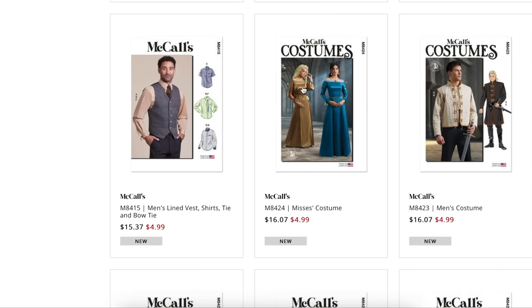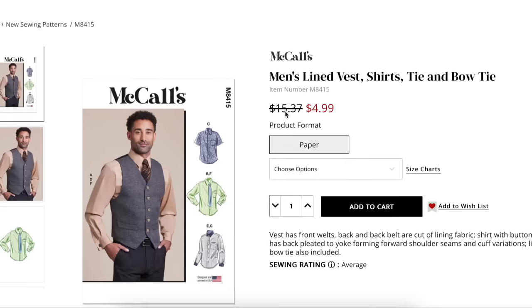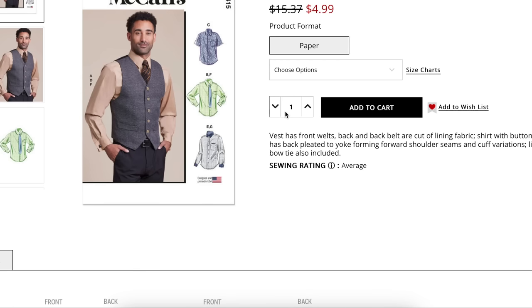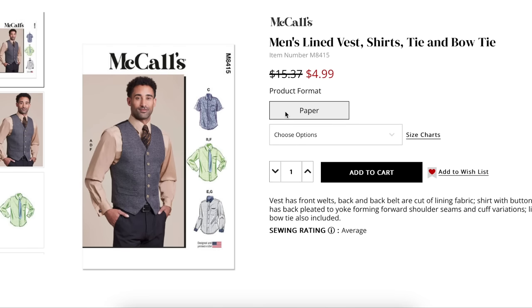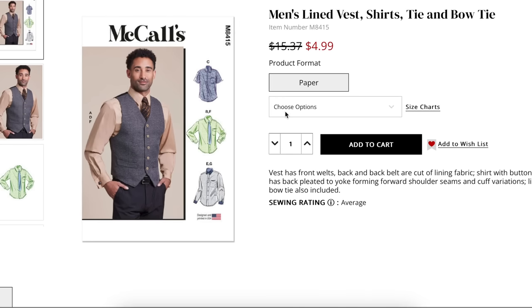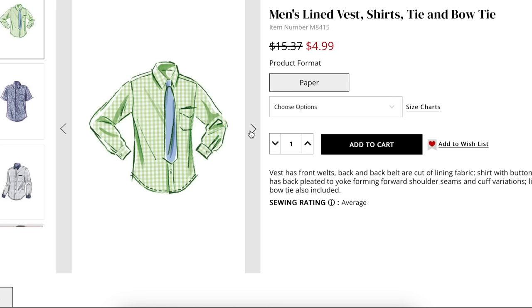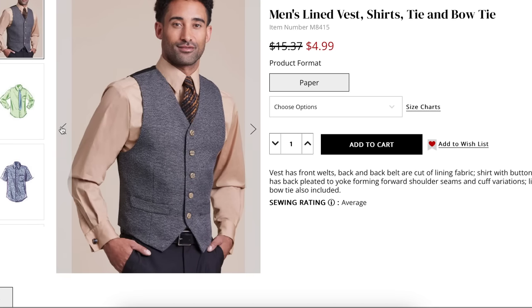Okay, we've got a men's vest. Oh, okay, all right. Well, there are men going to real office jobs again. Some, not all, kind of just like women. Vest, a tie, a shirt, and a bow tie. Wow, that really kind of captures it all, huh? The vest looks amazing. The shirt, it's a shirt. But yeah, I guess the fit on the shirt is appropriate.